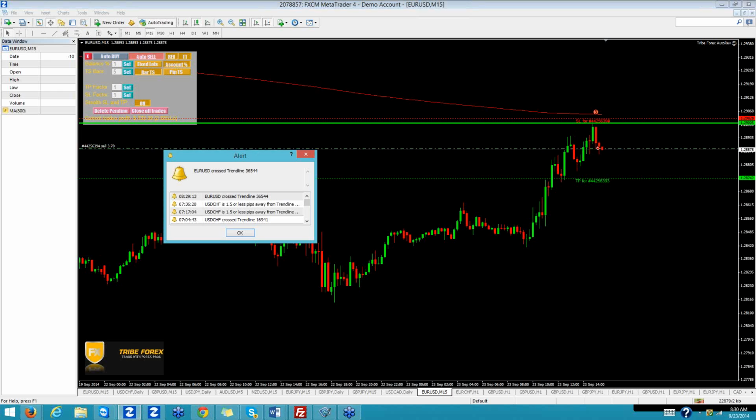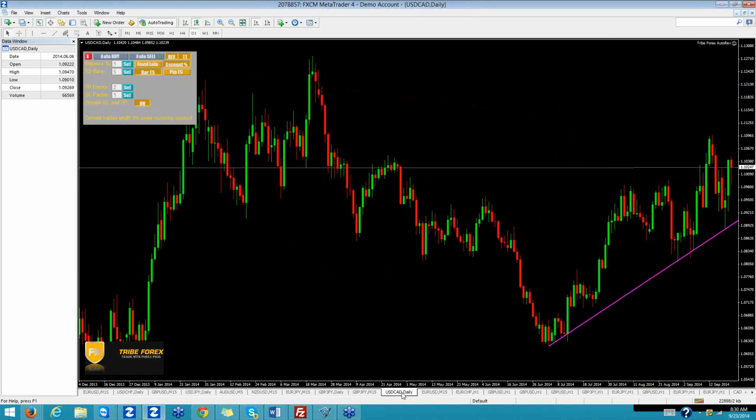Okay, our dollar CAD's definitely reacting off of the news. It's definitely lower than expected on the dollar CAD, which should bump our dollar CAD up. You can see that it did bounce quite a bit. We were down quite a bit, and now it's moving up.